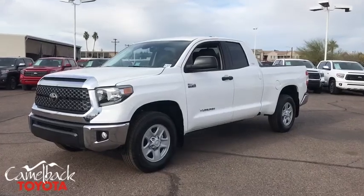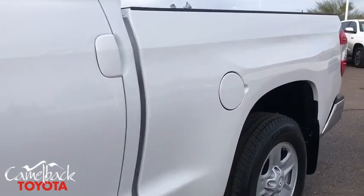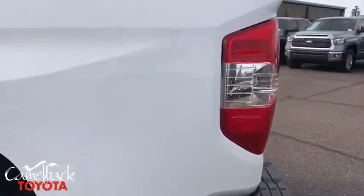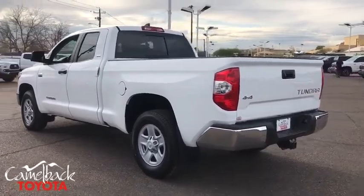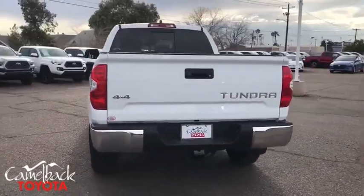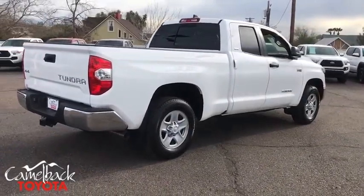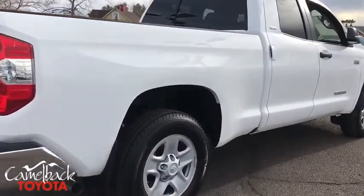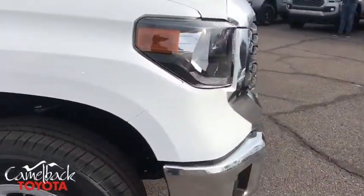We are pleased to show you the 2020 Toyota Tundra. Tundra has a number of unique features useful for those using it as a work truck, including extra-large door handles, a deck rail system, and an integrated tow hitch. Included as standard are vehicle stability control, traction control, electronic brake force distribution, anti-lock brakes, and tailgate assist.